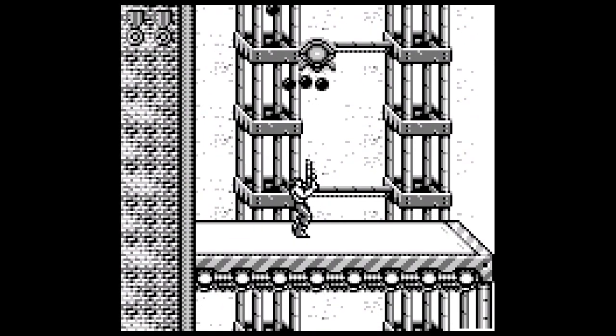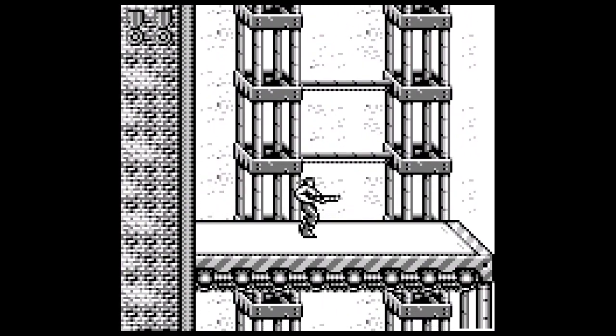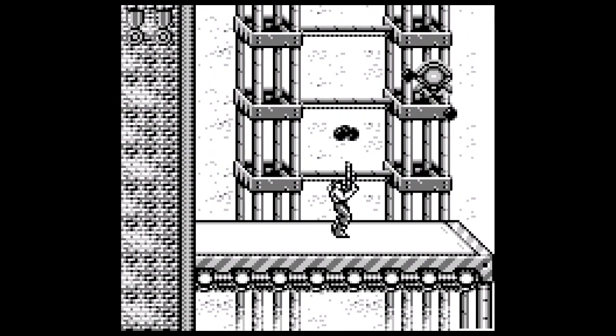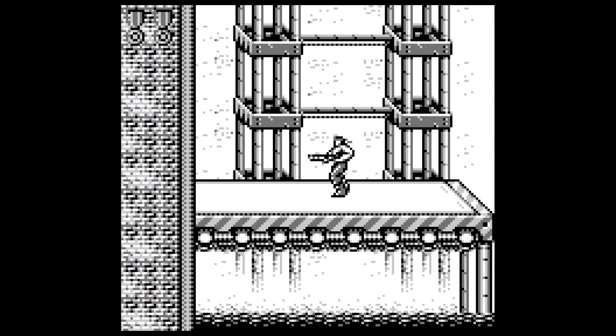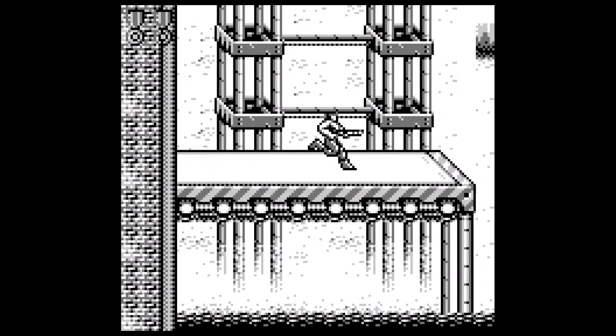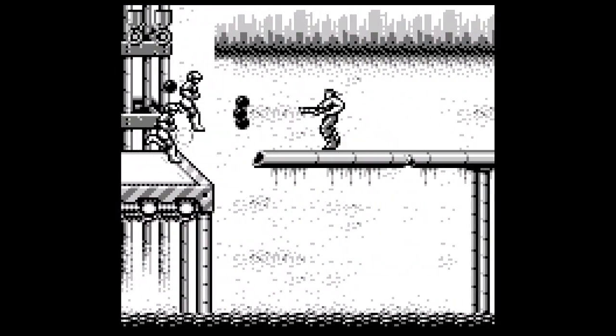This is my favorite version of Contra. It's not the only Contra game that is on the Game Boy. There is another one that's just a port of Alien Wars. But Operation C is awesome. It's much better than Super C was, and yeah, I just really enjoy this game quite a bit.